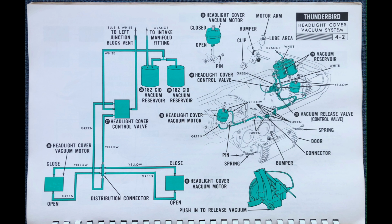Schematic 4-2, entitled Thunderbird Headlight Cover Vacuum System, provides more details about the engine compartment and grille components of the hidden headlamp system, including the location of the vacuum release button on the headlight cover control valve, which was to be pushed as an override in the event of a system malfunction.